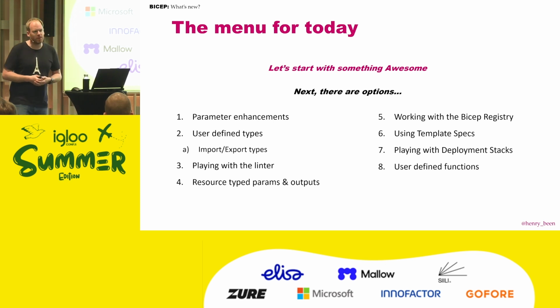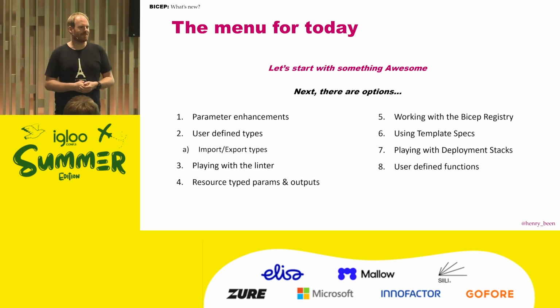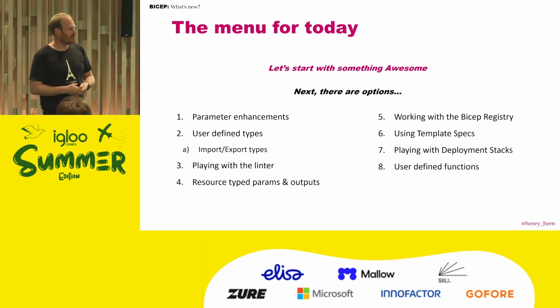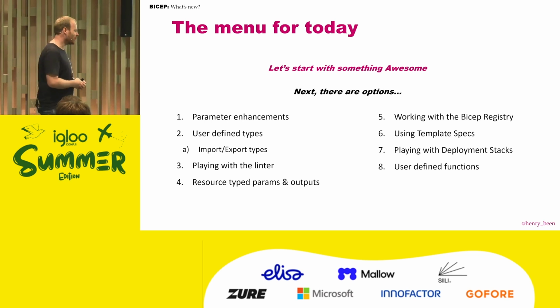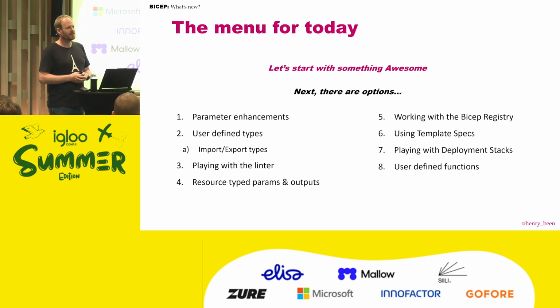So, what do you want to do? User-defined types. User-defined types? Yeah. All right, one nomination for user-defined types. Anyone else? Deployment stacks, some examples of those. Deployment stacks, all right.